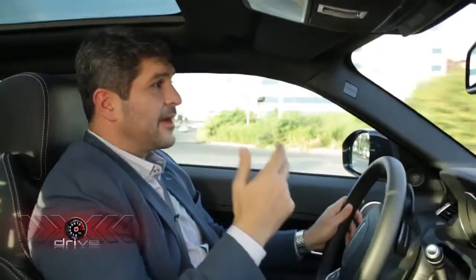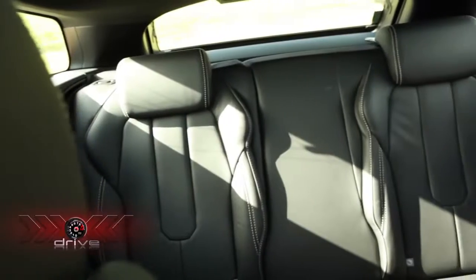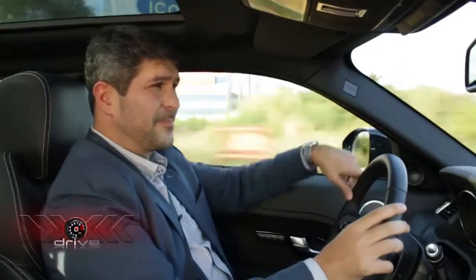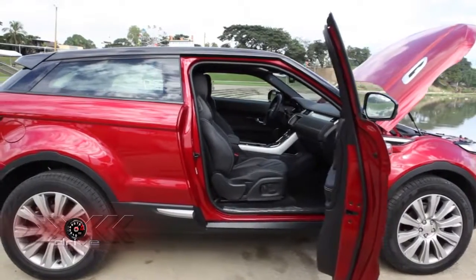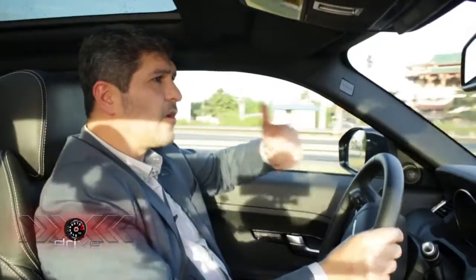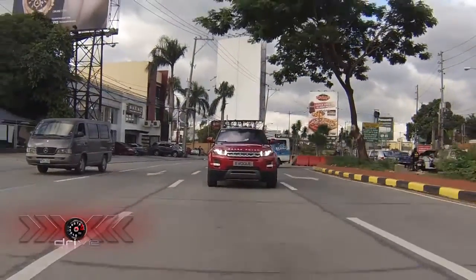Now, one thing I have to say about this car, even the 3-door. When I first saw the back seat there, I thought, oh, it's going to be cruel to put somebody in there. You can actually take a couple of extra people in there in relative comfort, as long as they're not way too tall, even for medium to long drives.